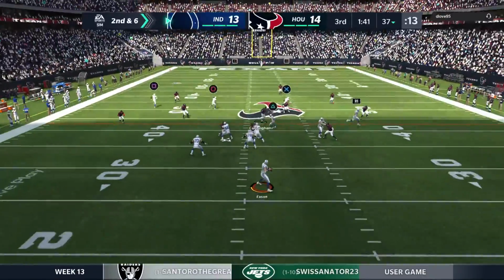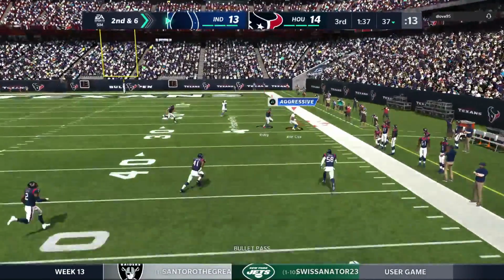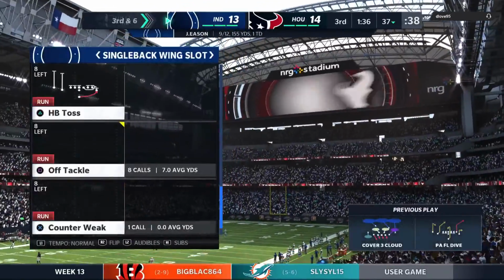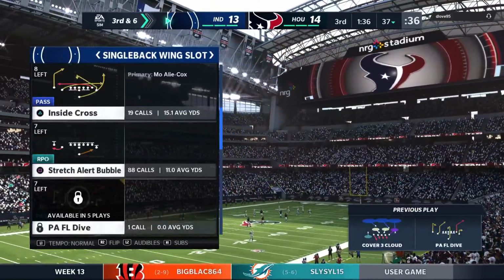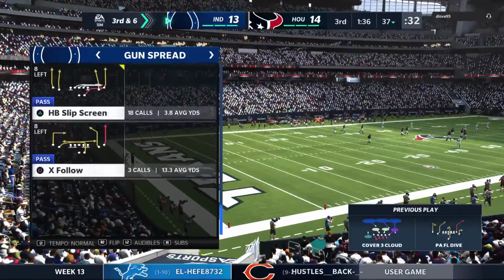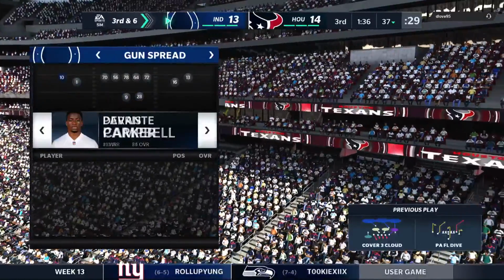Off the play fake, Eason. He's going to fire this thing deep right sideline, and too much juice. It'll be out of bounds, incomplete. He was trying to find Mo Alie-Cox, his tight end. And it'll bring up 3rd down and 6 yards to go.